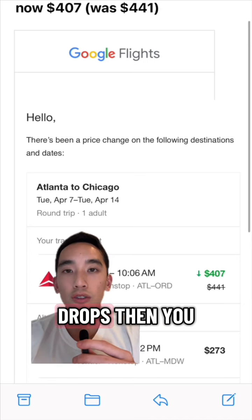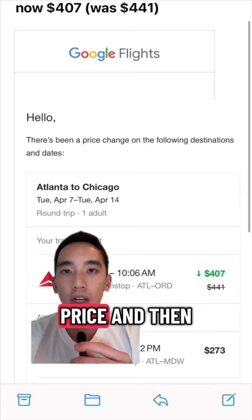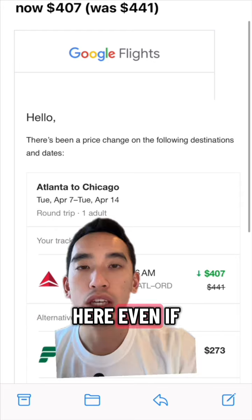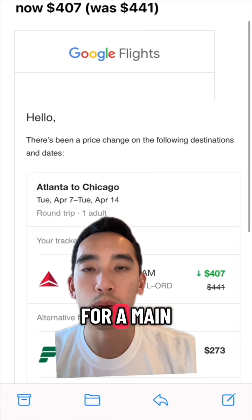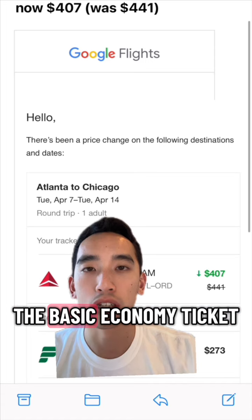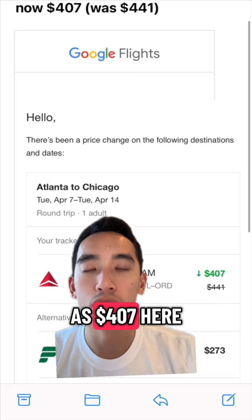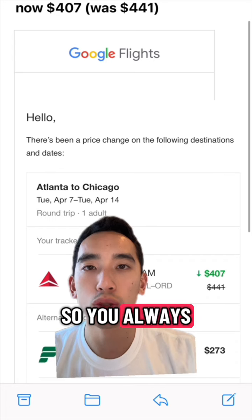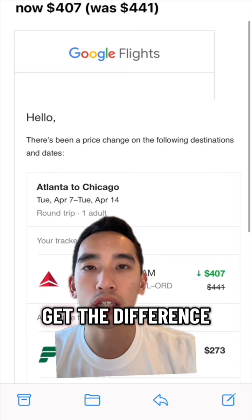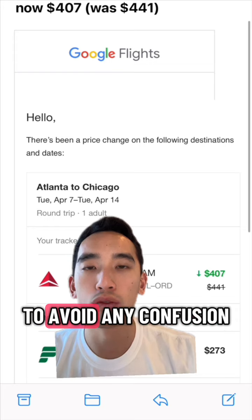If the price of your flight drops, then you get an email that looks like this. And then you see the original price, and then you should see your new price here. Even if the price of your flight has dropped, you want to make sure that new price is only for a main cabin ticket and not for the basic economy ticket. So for example, even though the new price shows as $407 here, that might be for the basic economy ticket. So you always want to double check because you can only get the difference for the new price of a main cabin ticket. So I want to put this out to avoid any confusion.